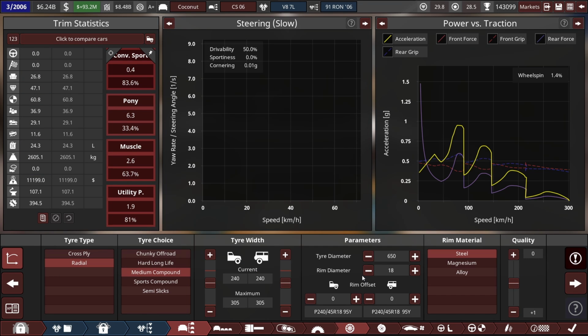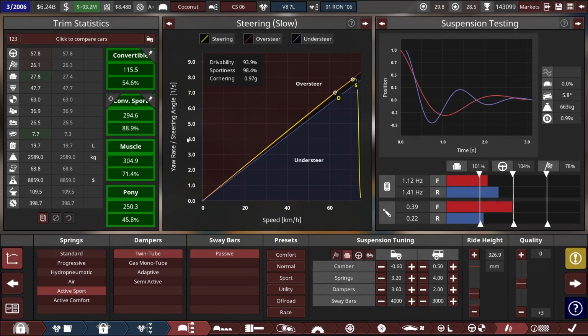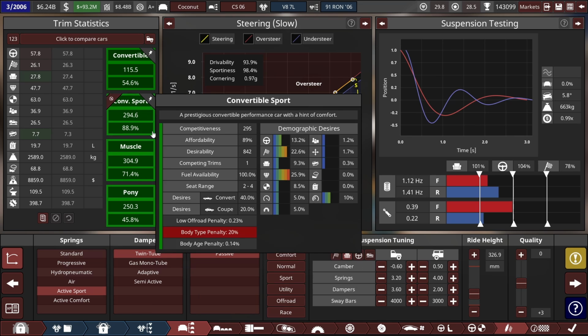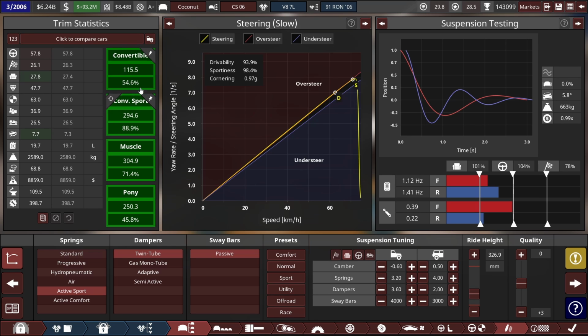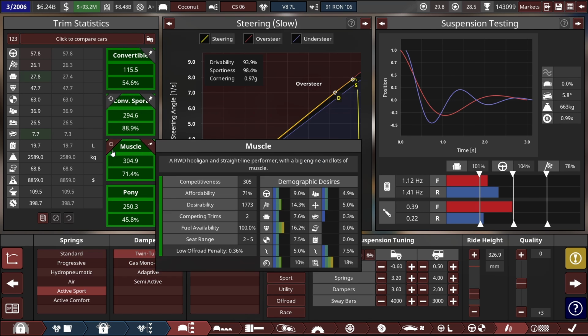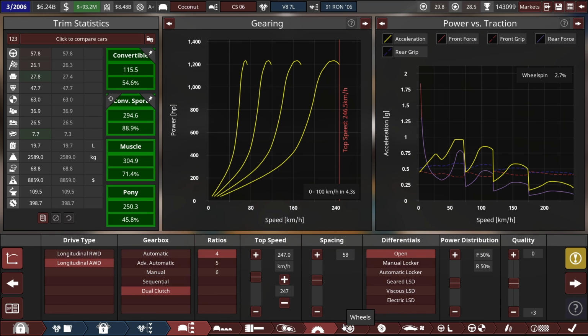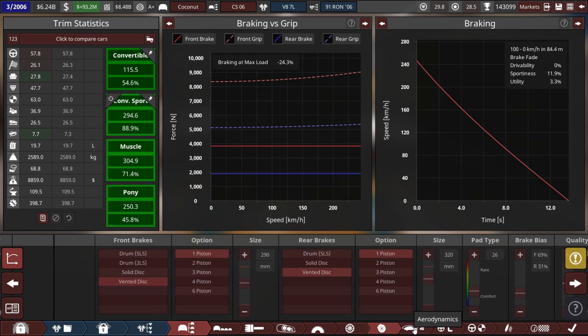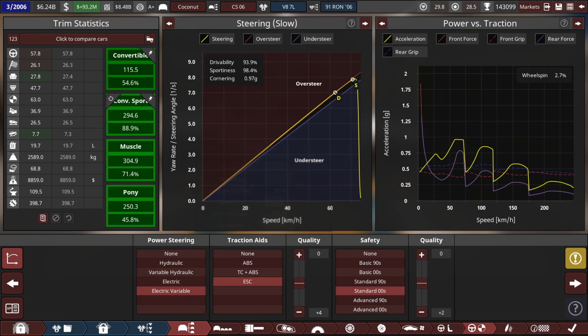Okay, so over to the convertible sports. It's all in red because the tyres are now blowing out. I'll just balance that. Okay, and the convertible sports version. Again, we're arriving at some nice numbers here. It's a bit expensive, the convertible. I believe the previous one was as well, but it's still getting decent-ish numbers there. Very good convertible sports, though. Again, we're going for this kind of standardized dual-clutch approach with the electric variable power steering and standard 00s.